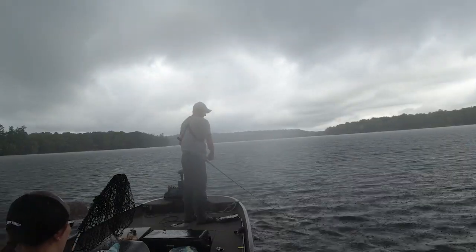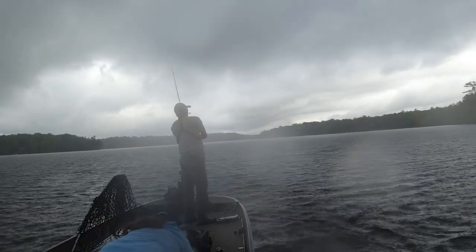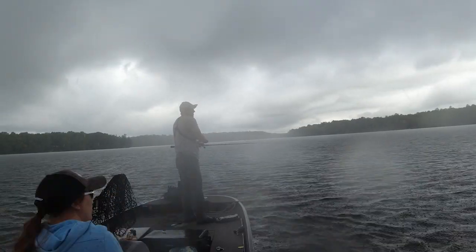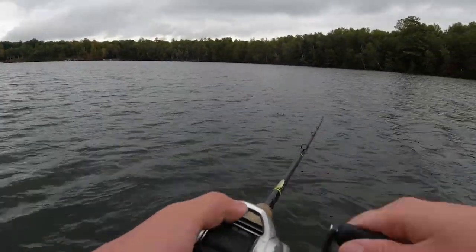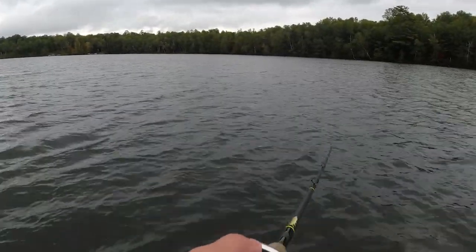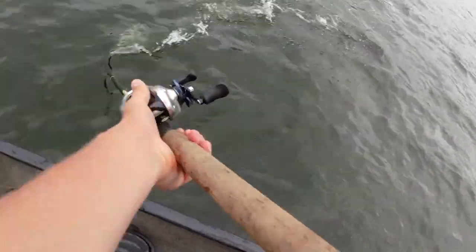Lighting up. Good. Just hang in there. It won't last very long. Here he comes, here he comes. Yep, see him? Here he comes.